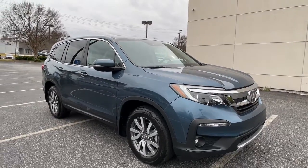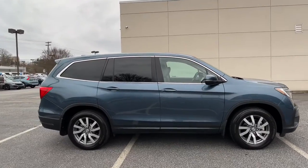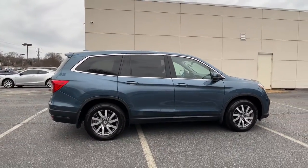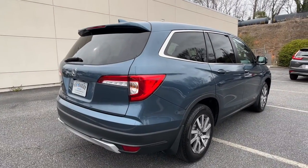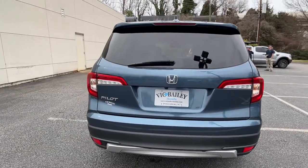Enjoy the view of this 2020 Honda Pilot. With less than 30,000 miles on the odometer, this vehicle provides excellent value. Give in to your craving for an SUV that's both rugged and refined. This Pilot is versatile, spacious, and designed for all-weather adventure, as well as comfortable cruising.